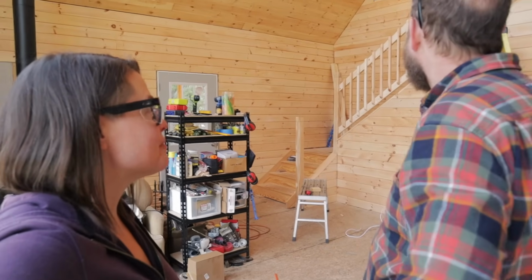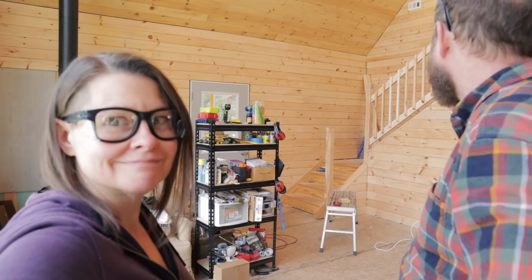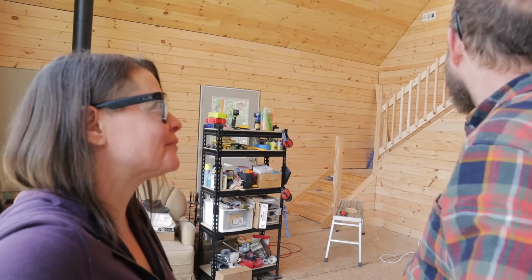You know, I keep saying we're going to collect alder branches. Yeah. Alder isn't very strong. We're gonna do it after we're past inspection. Yeah. All right.